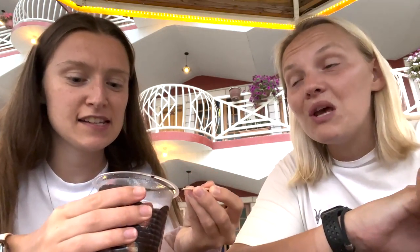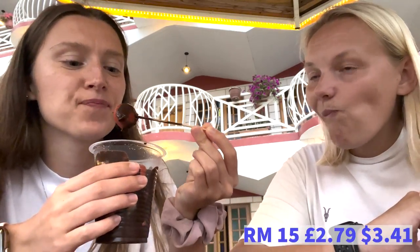First taste of chocolate covered strawberries in the Cameron Highlands, which Alice has been looking forward to all week. Our last night treat. Nice. What a way to top off the day. And it's tipping it down outside. It said they were meant to be 20 ringgit, but she gave it to us for 15.